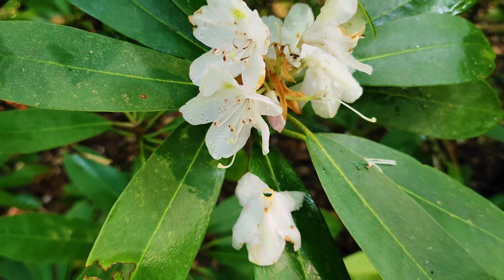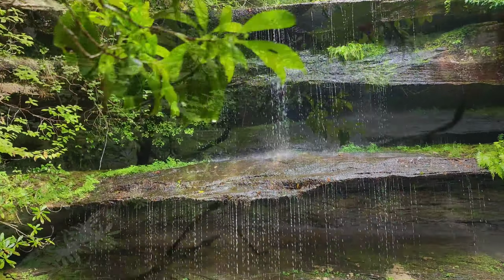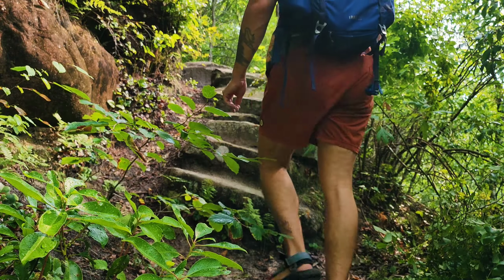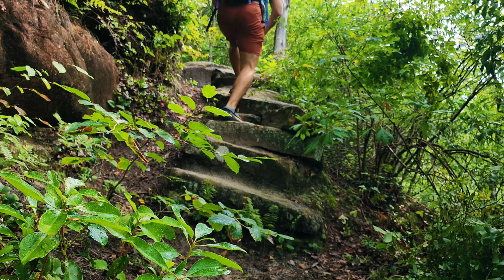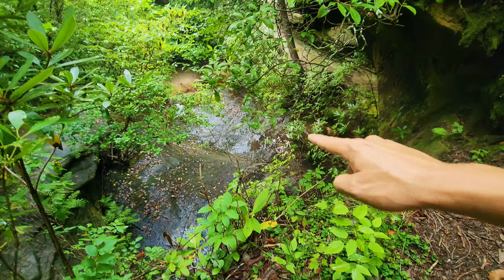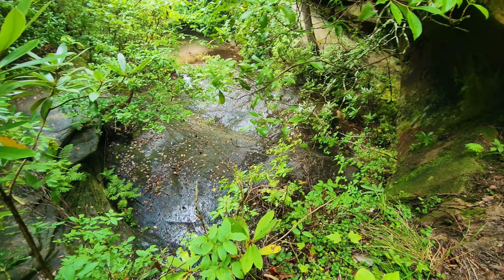Sounds loud. Crystal Falls is the smaller of the 2 waterfalls that we're going to see on this hike. It's only 15 feet. There's a lot of people down there, so I wasn't able to play like I wanted to, but very cool waterfall. So that right there is Crystal Falls. It looks like it's coming from up here and without a lot of water, which is kind of strange.